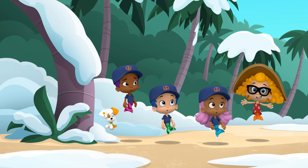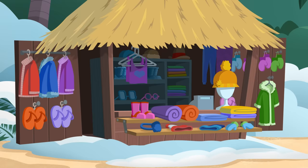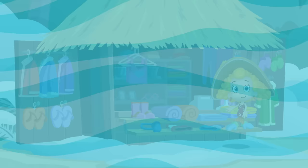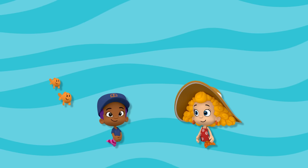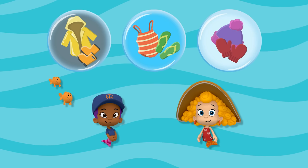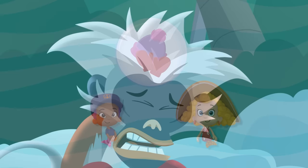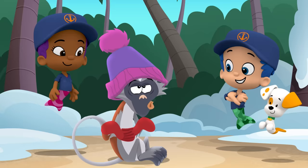Well, you've certainly come to the right place. Welcome to Deema's BG Boutique. We have clothing for any kind of weather. We need your help to find the right clothes to warm up the monkey. Which set of clothing will make the monkey feel warm? This one, or this one? That one right there. The one with the mittens. Right. This clothing will warm up the monkey. Thanks for your help. Oh, here you go. You little monkey.